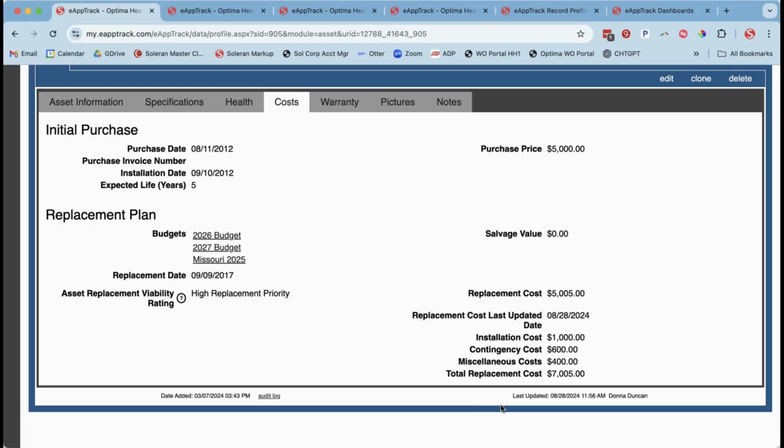So we have replacement costs, and we're trying to get detailed on those replacement costs. Not only what does it take to buy that new air conditioner that's going to replace this one, but what does it take to install? What are our contingencies or other miscellaneous costs, so that we have a true idea of what that total replacement cost is for that asset.